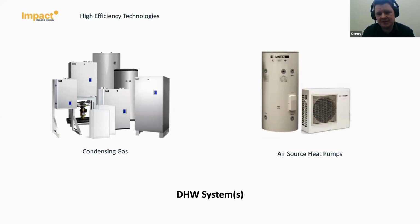This example is a Sanden CO2 heat pump. So we can get efficiencies or COPs of greater than 3.5 with these units, obviously changing with outdoor air temperature. So these essentially are greater than 300% efficient, 350% efficient technologies. So it's a really good opportunity where you have electrical capacity and space to place these units.